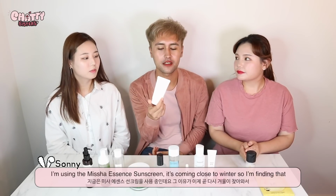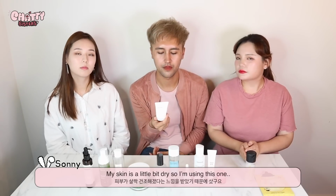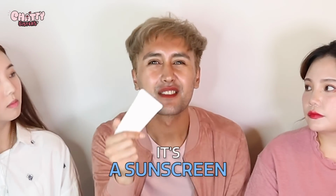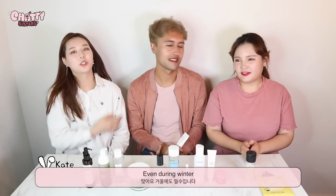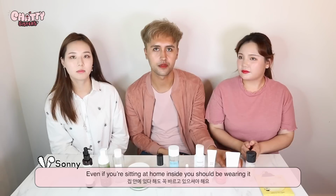It's coming closer to winter, so I'm finding that my skin is actually a little bit dry. So I'm using that one. It's a sunscreen. You should be using it every day. There's no reason. Every day. Even during winter. Yeah, even if you're sitting outside or at home inside, you should be wearing it.